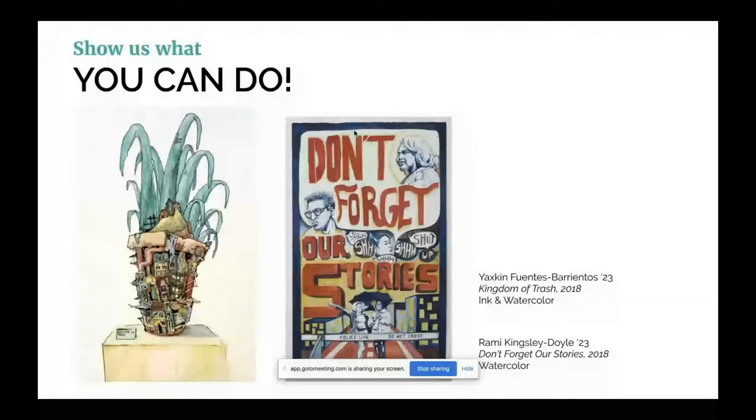So this is again somewhere where each and every school is different, and the best advice I can give you is to go on those schools' websites, Google the name of the school and portfolio, and see what the portfolio requirements are, if they're major specific or if there are any general school requirements.